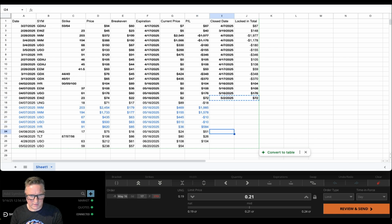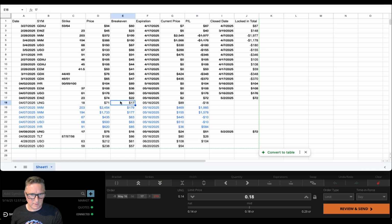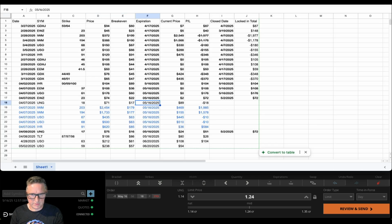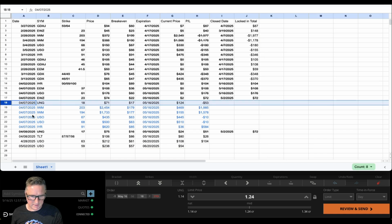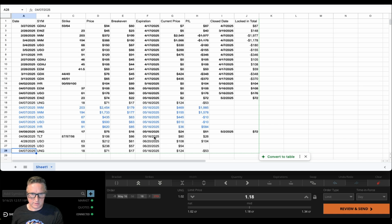Rather than roll it, for the extra few dollars, I'm going to close it out. So it's in the money, but it's still winning because it's making money. So that's all good. Let's look at this 18 here. That is at $1.24, so this one I'm going to have to roll. I'm going to buy this back at $1.24 and roll it out into the next month.